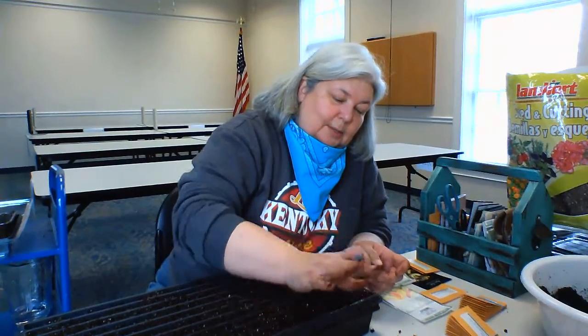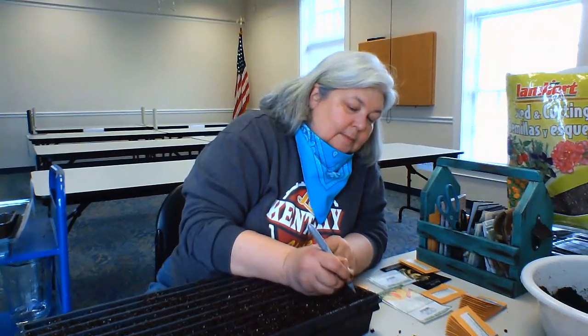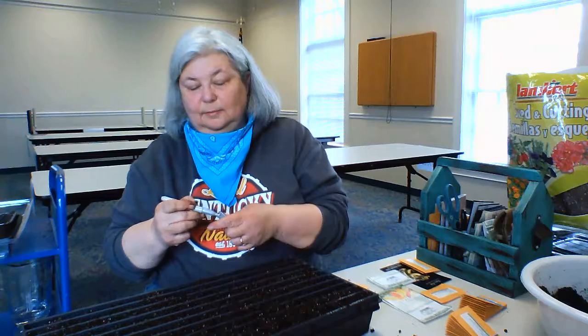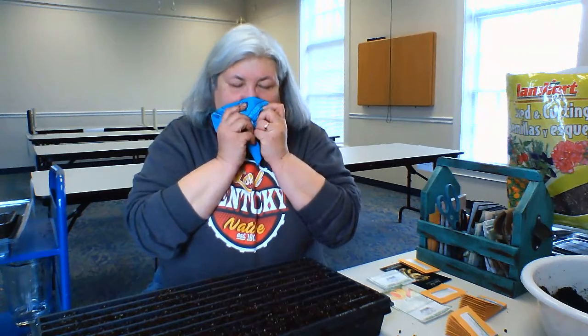So again, on a dark tray, I use a light colored Sharpie. Trying to get this dry enough. You can also use a marker. I prefer to write on the tray. You can use a plastic, excuse me, picnic knife and write on it with a Sharpie. Okay, so that's Habanera. I am writing that in my journal.